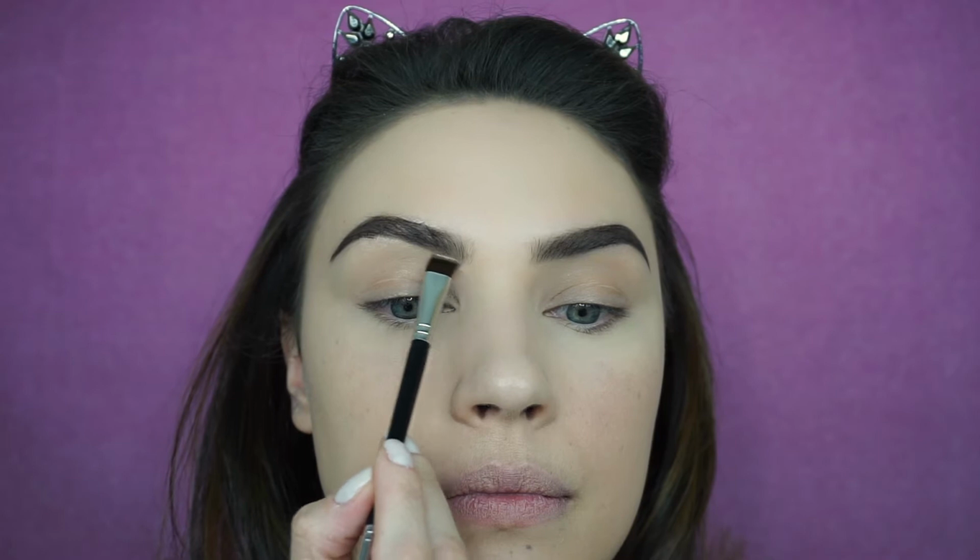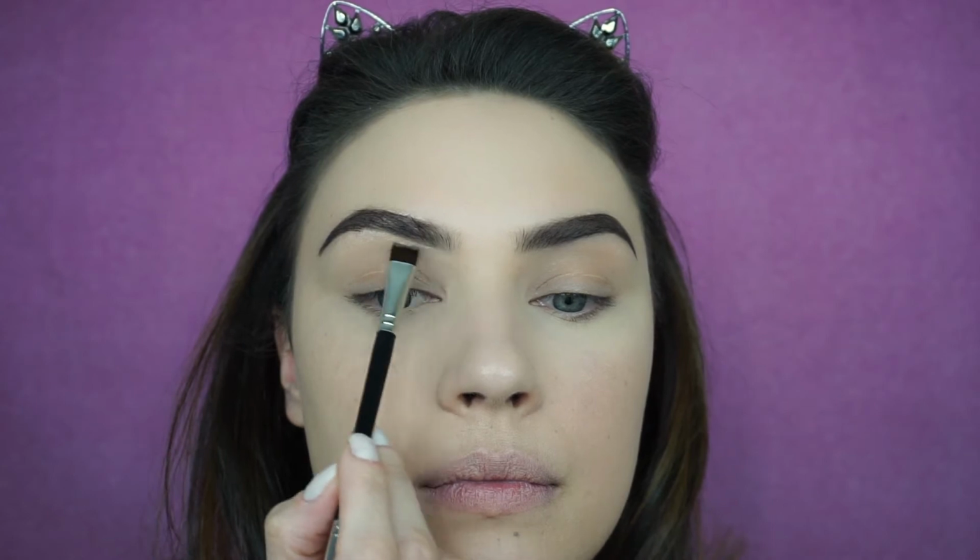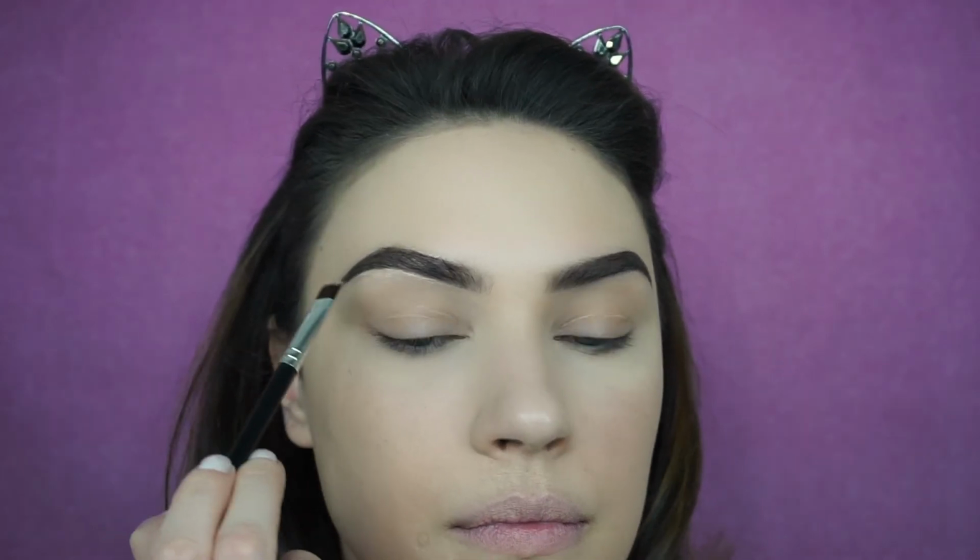So now to sharpen them up and clean them up, I'm gonna use my Stay Don't Stray again in a small flat brush like this, and I'm just gonna clean the imperfections or the mistakes that I made and make sure they are kind of even.